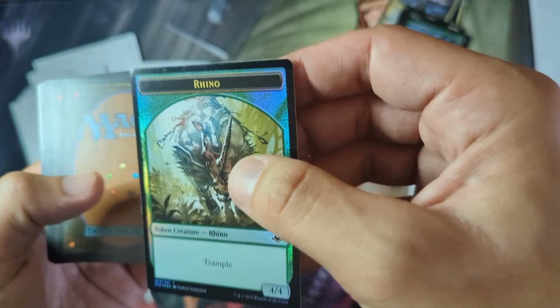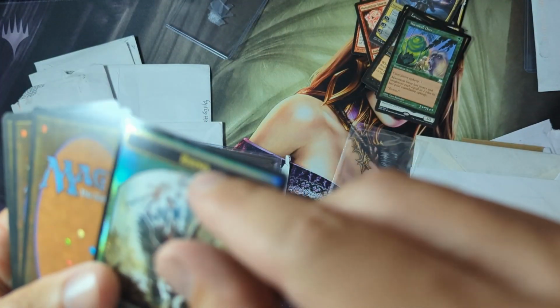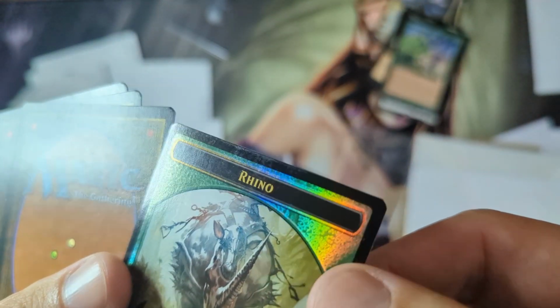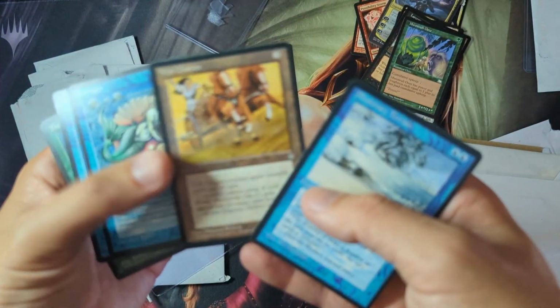Rhino token. Nice foil. A little bit of clouding. Can you see that? Camera doesn't really pick it up too well. Little bit of clouding on top, which is weird because it's a newer foil. Bulk for the collection.